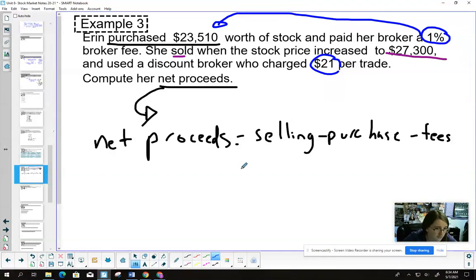So I'm going to start popping stuff in where they go. The selling price is what? What does it say the selling price is again?